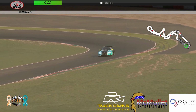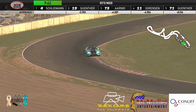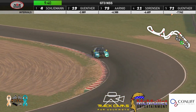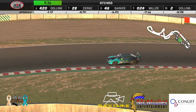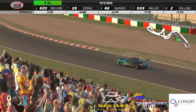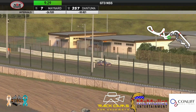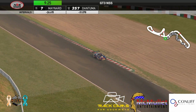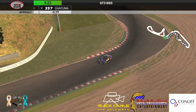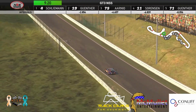Richie, sometimes that is the best you can do, is just getting it done. Last time I ran Daytona, we just kept fighting back and fighting back and fighting back, and that really benefited us, but man, it was a tough race. And we had a lot of bad luck as well.